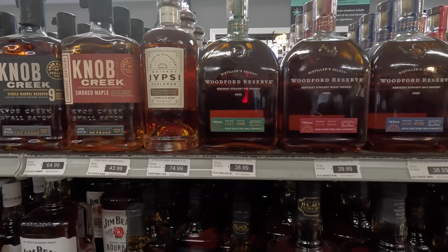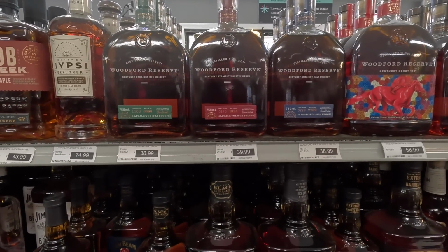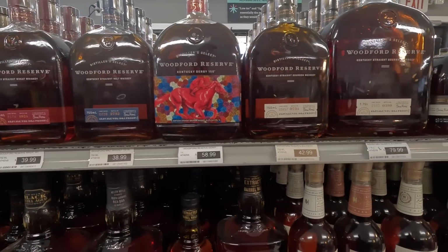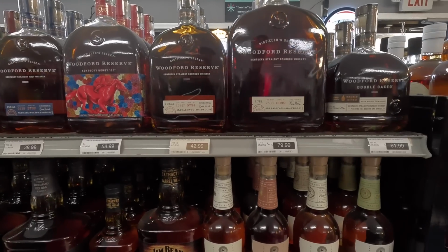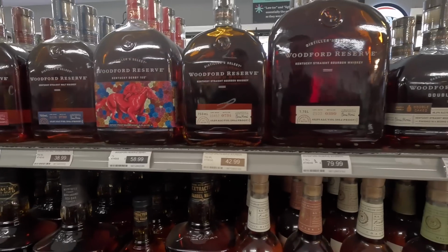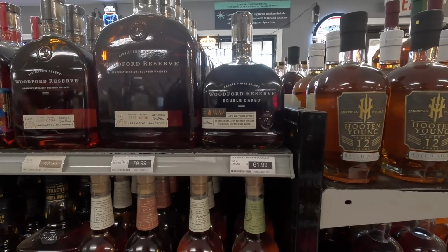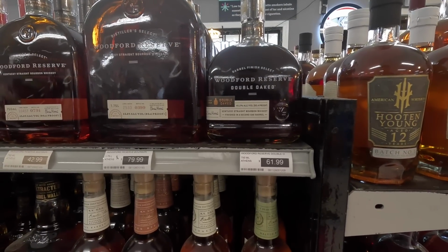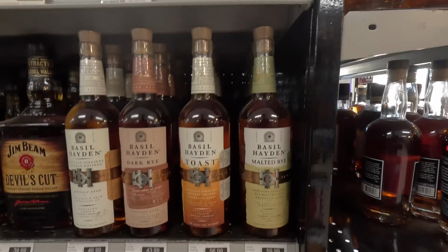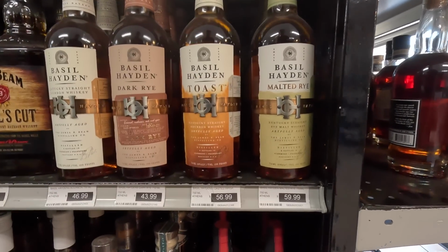Let's see. Woodford Reserve. You really cannot go wrong with the Woodford Reserve, especially in an old fashioned. But if you're going to get into Woodford and you want to see which one is best, I am going to lean toward the Woodford Reserve Double Oak. Now, to me, that is a good sipper. You can put it on ice, and you definitely can put it in an old fashioned, and it will be great. We have the Basil Hayden's, what I call basil with the belt.